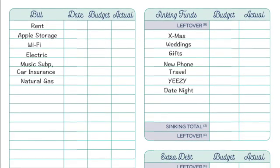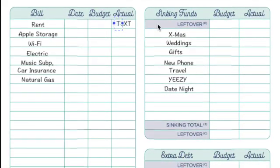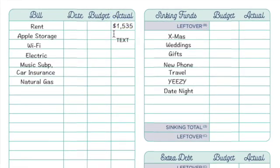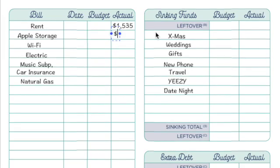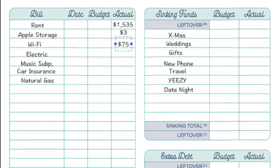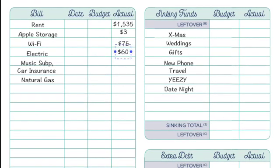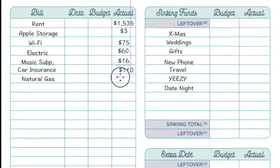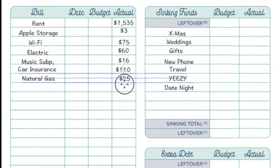Now that the categories are set up, it's time to plug in all the corresponding numbers in the actual section. I'm plugging in the full number of each bill so I can add them together and get the grand total of my monthly auto payments. Each of these categories are set to auto pay in my checking and credit card accounts so that I can rack up points on some of my monthly transactions while paying off the debts.